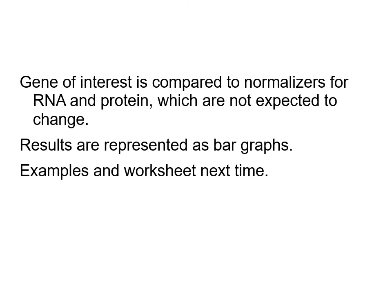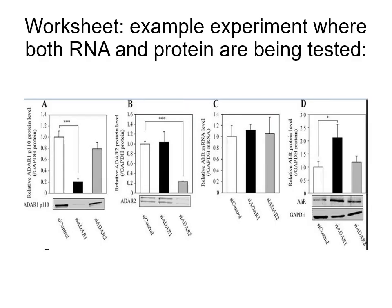Examples and worksheets next time. We will deal with this next time. I will send this out to everybody.